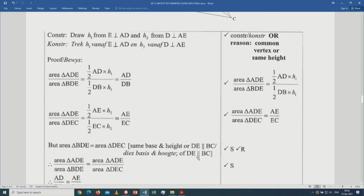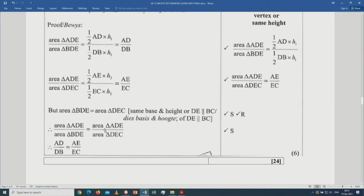Most importantly, the fourth mark. Area of triangle BDE is equal to area of triangle DEC, because those two triangles are within parallel lines. If they are within parallel lines, they have the same height, and they share the same base. That is a statement and a reason. Based on that, you equate the two: area of triangle ADE over BDE is equal to area of triangle ADE over DEC. The statement mark is area of triangle BDE equals area of triangle DEC. The reason mark is same base, same height. So the sixth mark is for drawing the conclusion that area of triangle ADE divided by area of triangle BDE is equal to area of triangle ADE over area of triangle DEC.